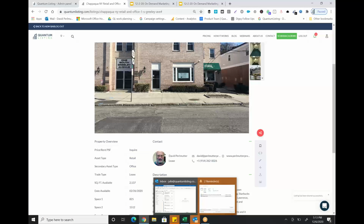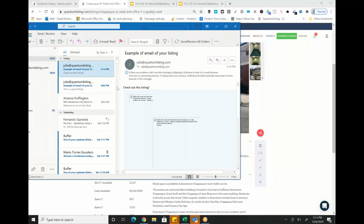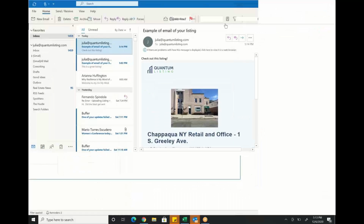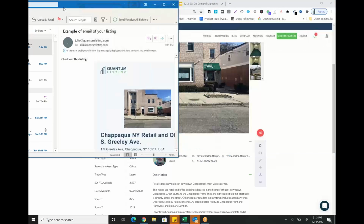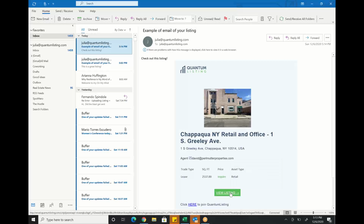I'm going to give it a second, and then I'm going to check my email. And you can see that this email already has come through at 5:14. So that's pretty impressive. This is what the email will look like. So you can see we have our own template for you. And then you can click view listing, and we can go directly to the listing.